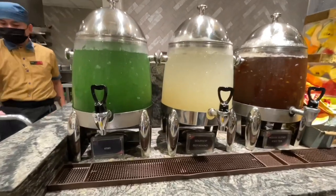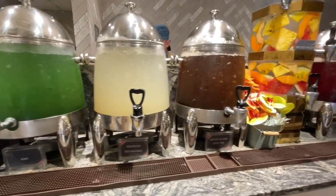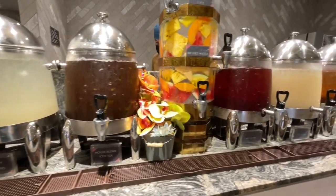For refreshments, they offer Tsingtao beer, assorted flavored and infused waters, soft drinks, and coffee.